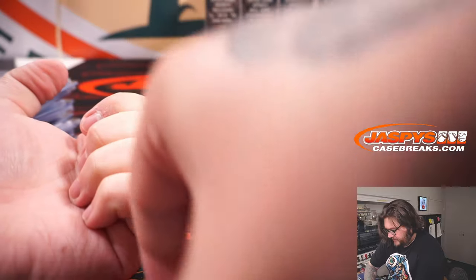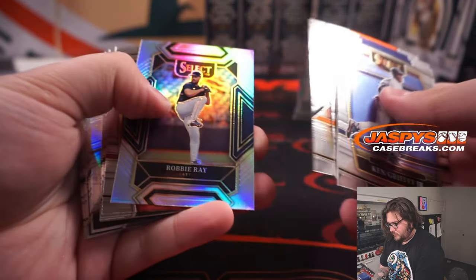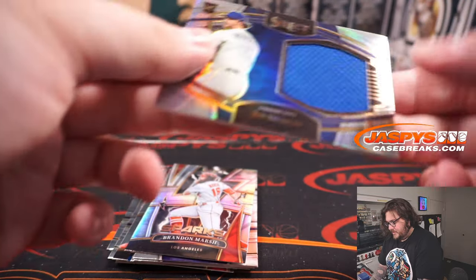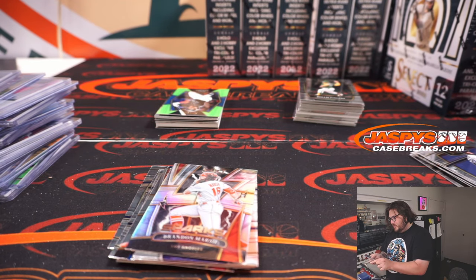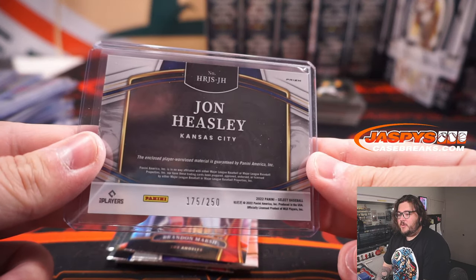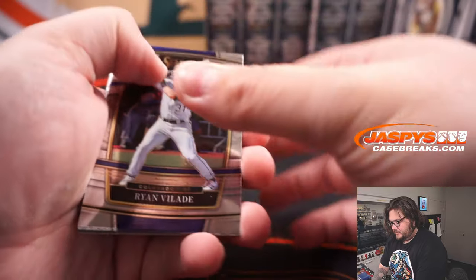Here is box 5. John Heasley, blue patch, he's out of 250. Kansas City Royals, John Heasley. Royals by Daniel, bought straight up, 175 out of 250. Silver Sparks. Brennan Marsh, a nice one there for the Angels. Red, white, and blue, Brandon Lowe.